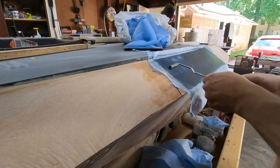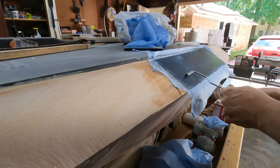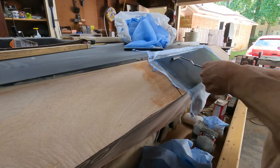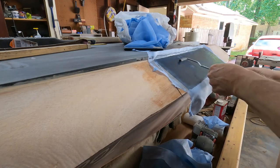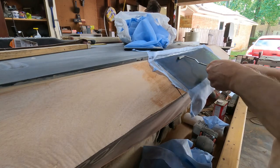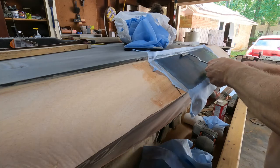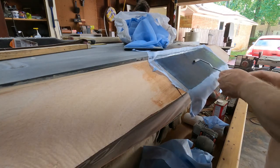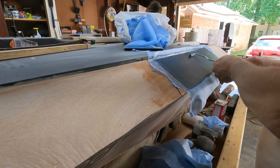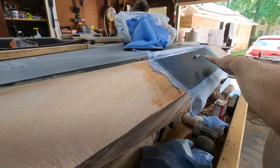Pulling everything I can get up through that peel ply to wet the top. It's tightening the grip on the weave, but it's also taking any extra glue out of there that we don't need. Both of those are good things. Tight weave and removing the extra glue. It's nice and wet. I can see that there's no light spots. So I'm being able to pull up plenty of moisture from the layup underneath.